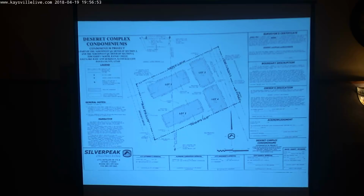Okay, thank you. We don't have anybody signed up for this. I do want to emphasize condominium can be confusing. There will not be individuals living here. These are business condominiums. Merely the type of ownership. Yes, type of ownership. So we're clear on that. All right. Questions from council?